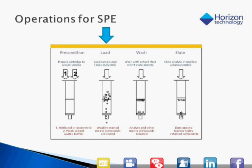You could then use a wash step to remove any interfering materials. And lastly, we will find a solvent that will elute those analytes of interest off of that packing material and into our collection vessel. So it's a very straightforward process.